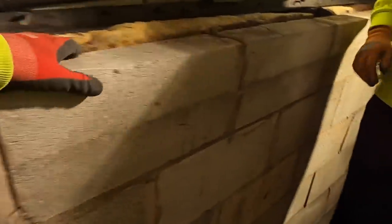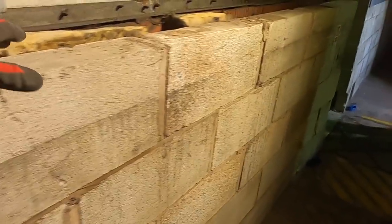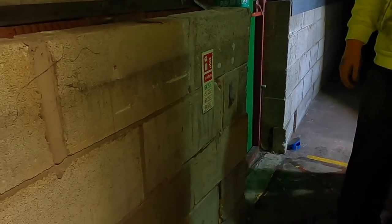One knackered. If that doesn't fall on us, we're taking it down. So we'll just take it down block by block and then we'll take it outside onto a pallet. At least we'd have to smash it down so it's all coming out in full blocks. Okay, let's get the time lapse going.